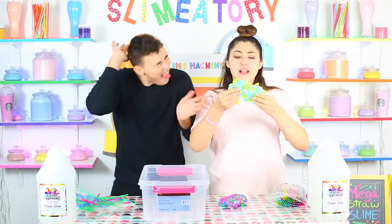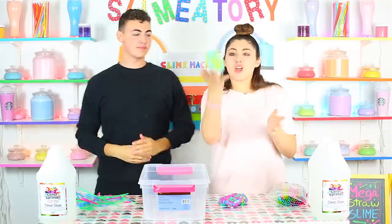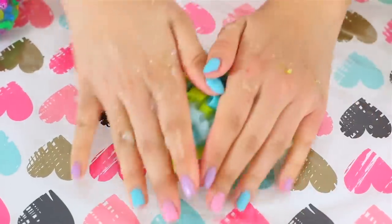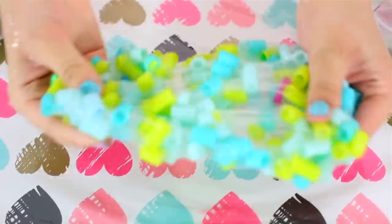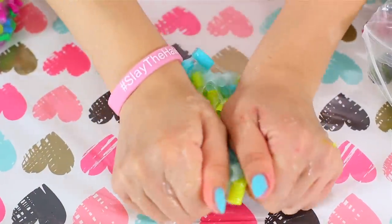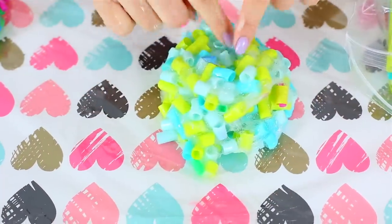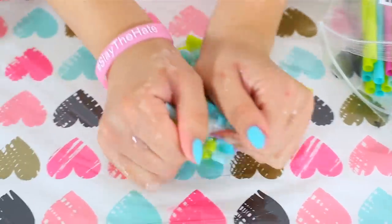Okay, so I'm gonna show you guys this up close and personal and do some ASMR. And it is very crunchy, so I'm gonna be quiet now and do some ASMR. You know what? I think I might just wanna make a giant one with just these colors, because I really like these colors. Apparently I didn't use any pink though.